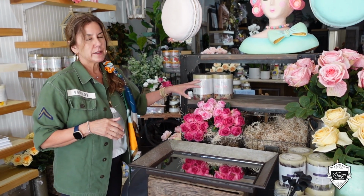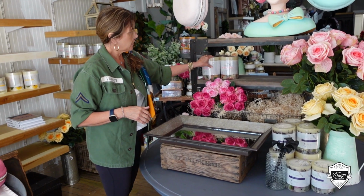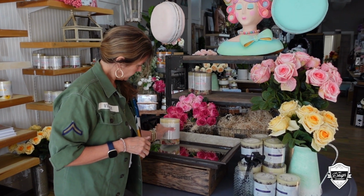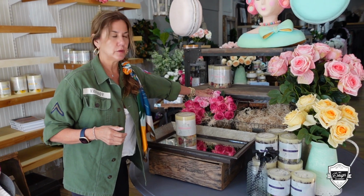So we're not going to be able to get as big as stacks here since they're by themselves. I mean, the shelf is kind of limiting. So I think what we might do, we'll do a little grouping here and a little grouping up here.